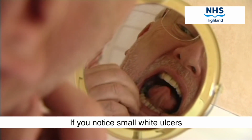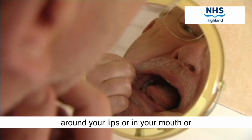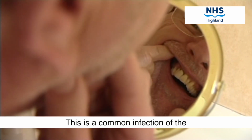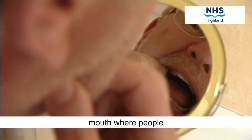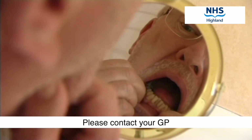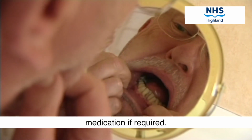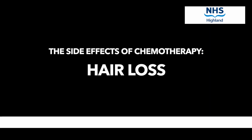If you notice small white ulcers around your lips or in your mouth or throat, you may have thrush. This is a common infection of the mouth where people are on treatment. Please contact your GP, who can examine your mouth and prescribe medication if required.